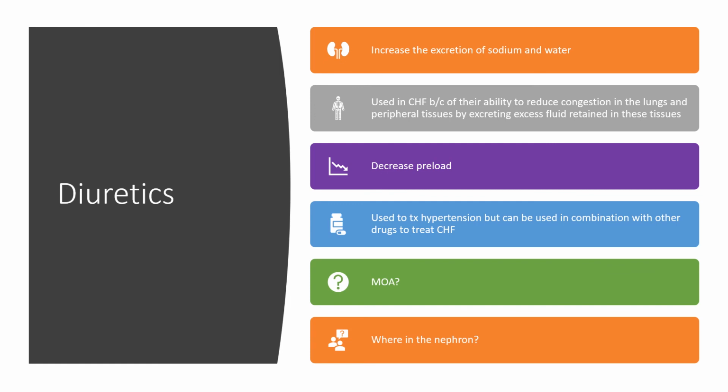The side effects of the diuretics include disturbances in fluid and electrolyte balances, which can directly affect cardiac excitability, and the excessive cardiac excitability could precipitate arrhythmias. So again, the side effects: the fluid and electrolyte imbalances, and the increase in cardiac excitability, which may precipitate arrhythmias.